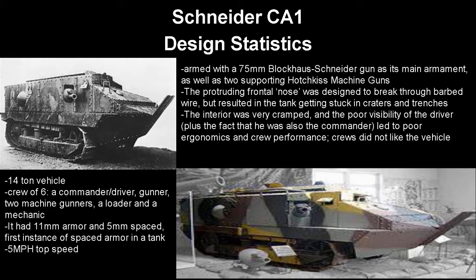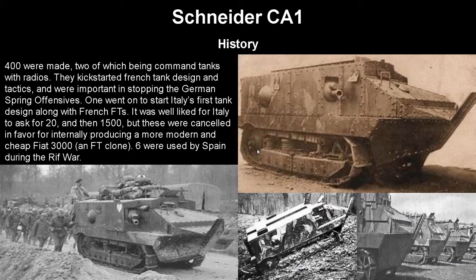It had 11mm armor, and later it was given 5mm spaced armor, which was the first instance of spaced armor in a tank, which is pretty cool. And it had a 5 mph top speed. Only 400 were made, 2 of these being command tanks armed with radios instead of actual weapons. They basically kickstarted French tank design.